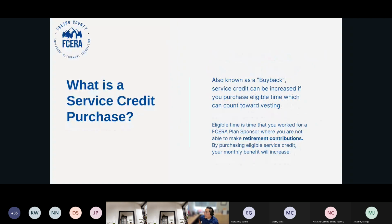Okay, so let's get into the real reason we're all here today, right? What we're talking about, which is service credit purchases. So what is a service credit purchase? Well, you might have heard in your office from other coworkers, you've probably heard the term buyback. That's what a service credit purchase is. Buyback and service credit purchase are the same thing. So what this is, is that service credit can be purchased at any point in your career if there is eligible time that can be purchased, which can count toward your vesting period of 5 years of service.